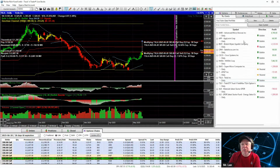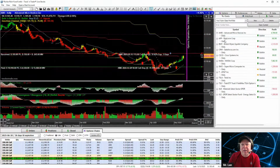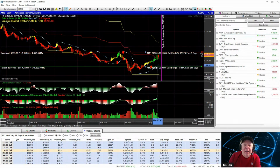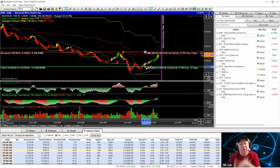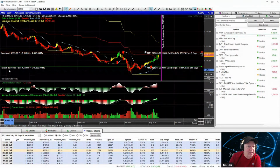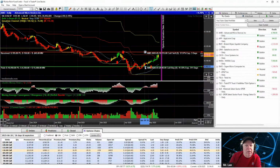Now, if we come over here and go to some of these other markets, let's go to AMD. This is also a bull call spread. Now, the difference between this bull call spread and the bull call spread we did before is this has 311 days on the long call, but only 3 days left on the short put. So we're up $150 on this. Now this one we don't liquidate at 30%. We don't do that because we're just going to leave this on forever. We're going to leave this long call on here. We paid $10,000 for it. So we're going to leave that baby on there.